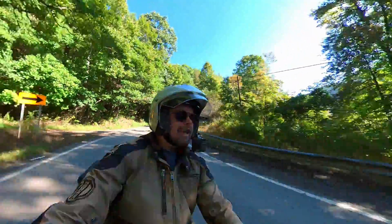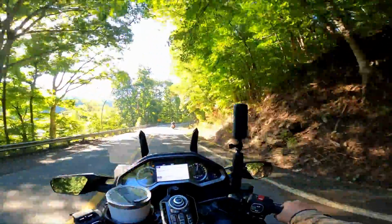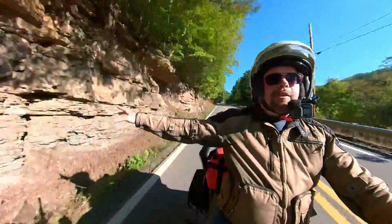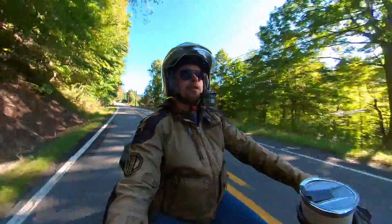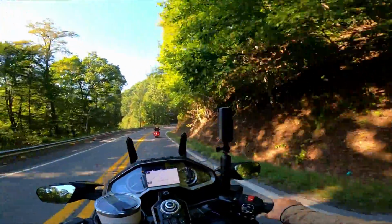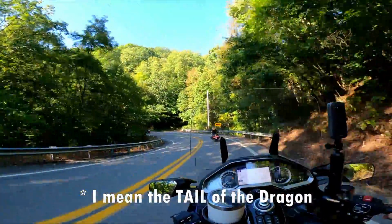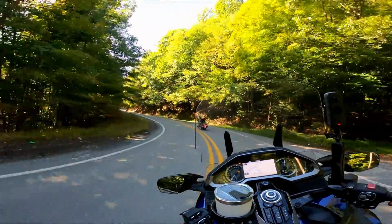But it is twisty, so you have to have your wits about you. You can't be careless through here. Lots of rock formations along the side, and even a few really good scenic overlooks along the way too. I know a lot of people believe the back of the dragon is one of the best motorcycle roads in the country, or at least the East Coast, and it is fun. I'm not gonna lie.